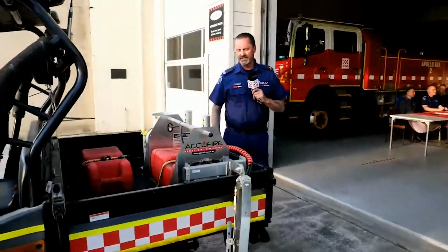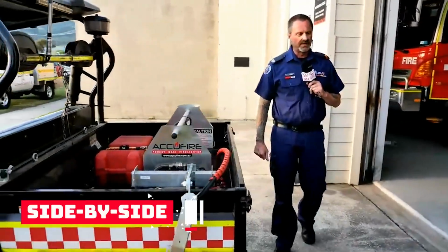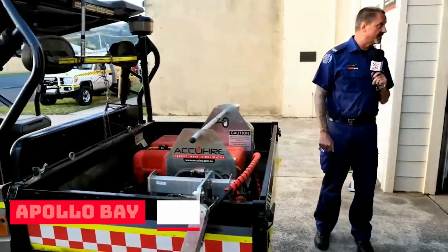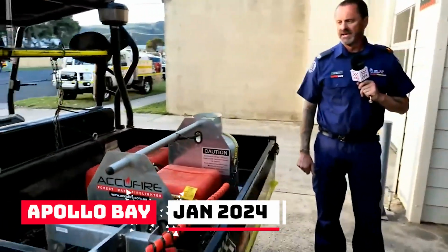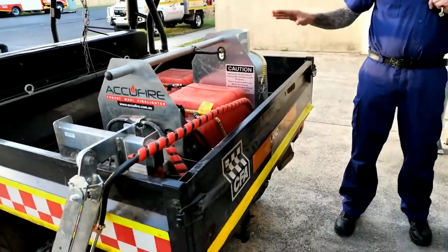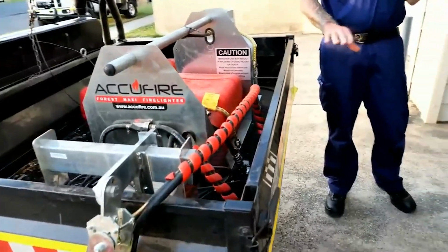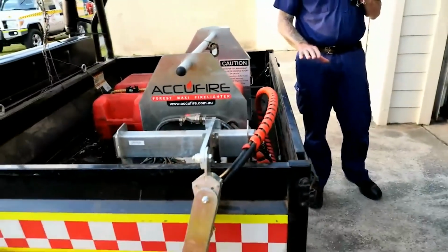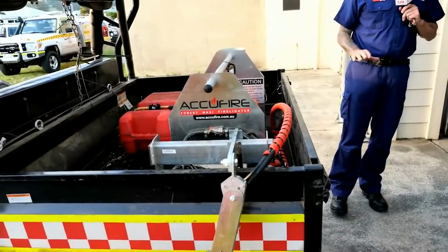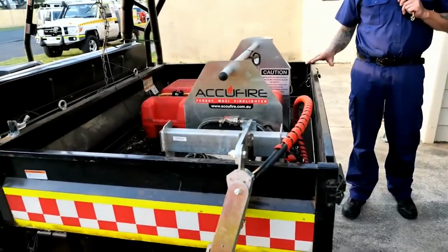So the standard CFA side-by-side unit, which I think back in the day, are available on VSEP grants for brigades and groups to purchase. As I said, there was 2 in Southwest region. They originally came with a drip torch that came out the back, and over the years there's been a few issues and CFA safes put in because the vehicles can get stuck on rocks and tree stumps.